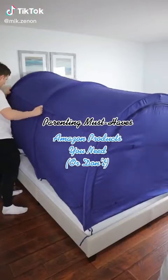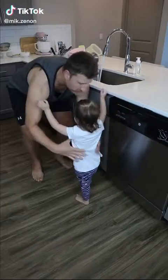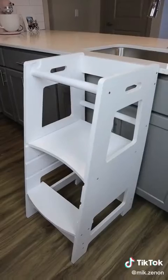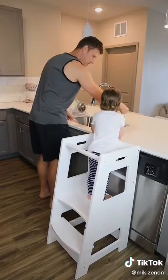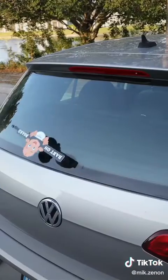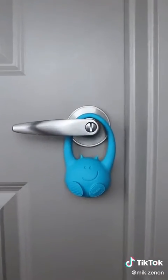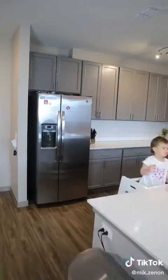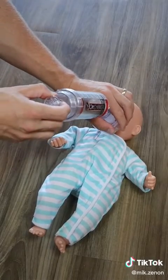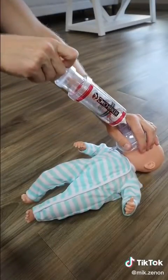Here are a few parenting must-haves. If your toddler always wants up, making it hard to complete tasks, this standing tower gets placed next to the counter and allows your little one to stand independently next to you and help out in the kitchen. This tag goes on your wiper and makes your baby sign stand out. This alarm goes on the handle and notifies you when your toddler walks out. And this last one you hopefully never have to use. It's an easy-to-use anti-choking device that provides a second option if the Heimlich fails.